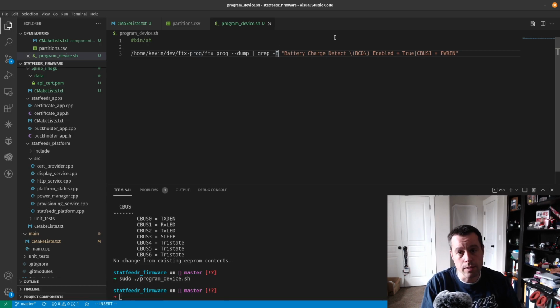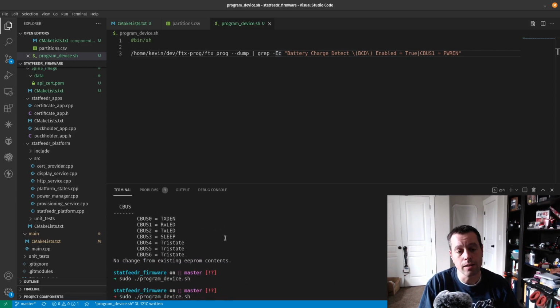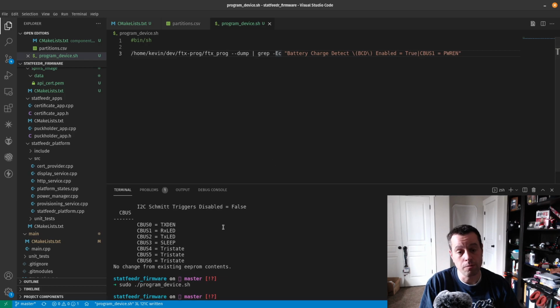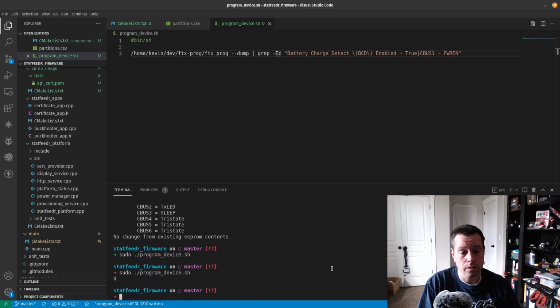And what I have this for is EC. I feel like it's going to be a little easier to parse. It should say 0. The C says count how many lines you found. Essentially, I want to find the lines that match the settings here. I need battery charge detect enabled to be true. Right now it's false, so it's not finding that line. There are 4 settings, I believe, and unless all 4 of them are set, then something's wrong.